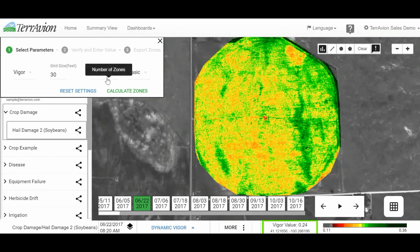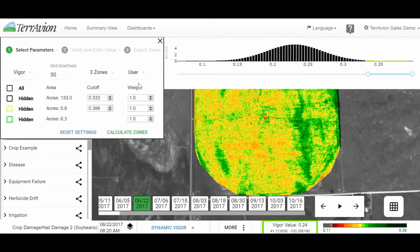So we'll go ahead in our zoning tool here, and we'll close this. And we will say, okay, I want to make a zoning map. I want to make it three zones. We're going to put this to user to customize our zones. And then we can use these buttons here to define the zones, or you can actually just go up here in this histogram and drag in. I think this is the easiest way to do it. So you drag these buttons like this, and now you can see where your zones are being created.